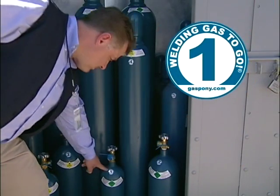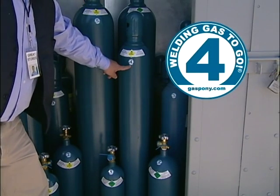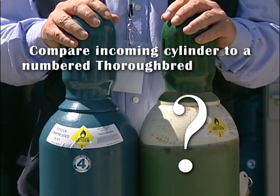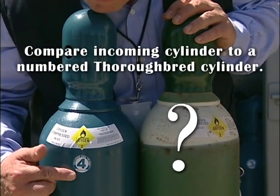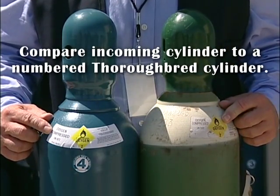How to identify the cylinder size. Each Thoroughbred cylinder is numbered 1 through 6. To determine the size, just look for the number. It's that easy. If you are unsure of the size of an empty incoming cylinder, simply compare it to a numbered Thoroughbred cylinder with the same type of DOT label.